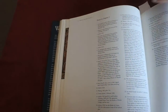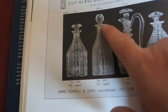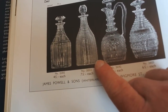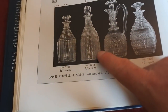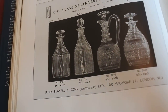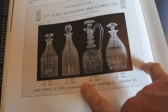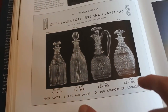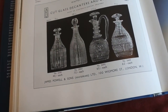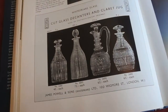I've bookmarked a page on decanters. Now, what we have here is what's known as a mercurial step cut decanter. Now, this would be a typical Georgian decanter. All of these, to be totally honest with you, are in a much earlier style. And if you see these at a car boot sale or an antique fair, you would be very hard pressed to know if these were Georgian or Whitefriars. Either way, they're going to be worth money. So if you're buying at a car boot sale, it doesn't matter.